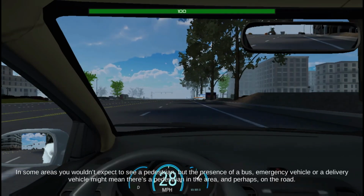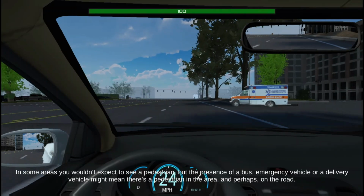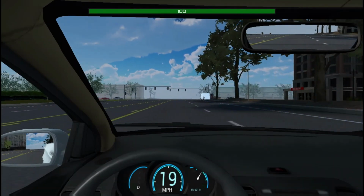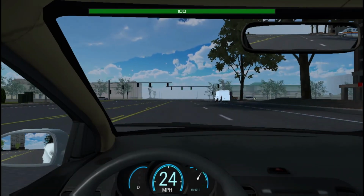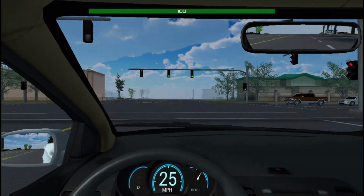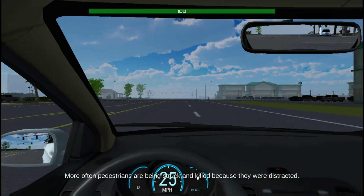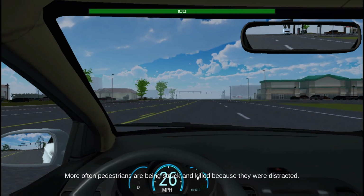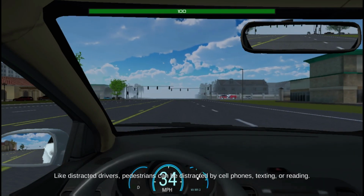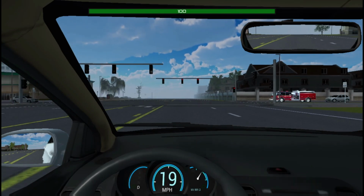In some areas, you wouldn't expect to see a pedestrian, but the presence of a bus, emergency vehicle, or delivery vehicle might mean there's a pedestrian in the area and perhaps on the road. More often, pedestrians are being struck and killed because they were distracted. Right, just like distracted drivers, pedestrians can be distracted by cell phones, texting, or reading. You should look at their behavior for clues about their awareness.